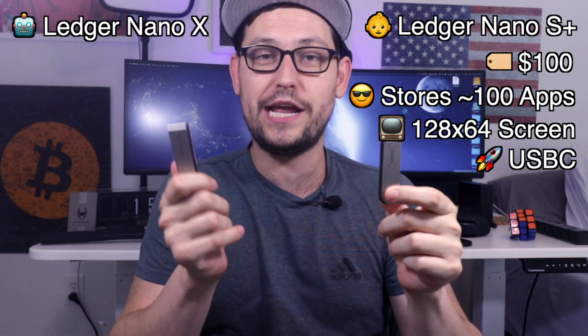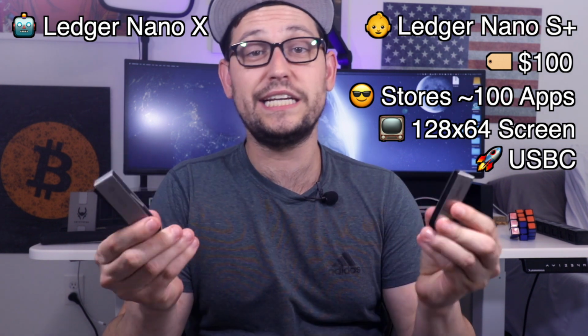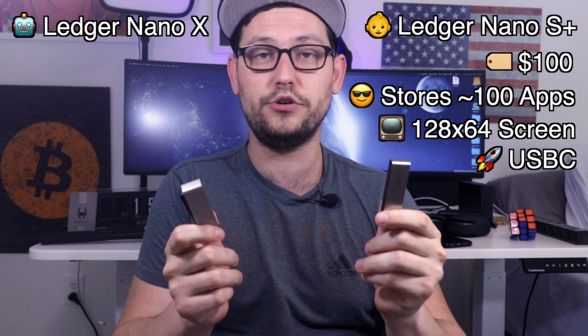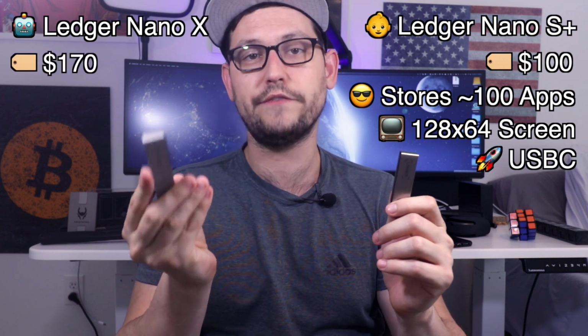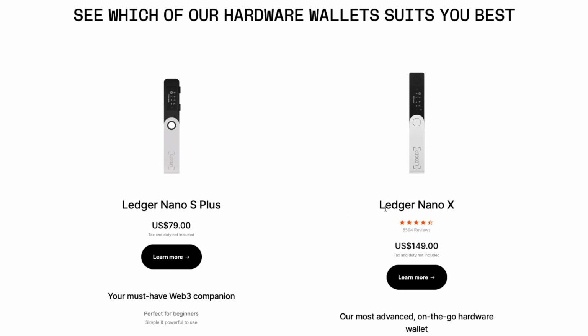Next, let's compare the new S Plus model to the Ledger Nano X, the flagship model hardware wallet that's sold by Ledger. Let's again start with price. So like we said earlier, the S Plus model is going to run you about $100 after shipping, whereas the Ledger Nano X actually retails for $150, and that would get you to around $170 after shipping. So the X is almost twice the price of the S Plus, and let's see what we get from a feature perspective for that massive difference in price.